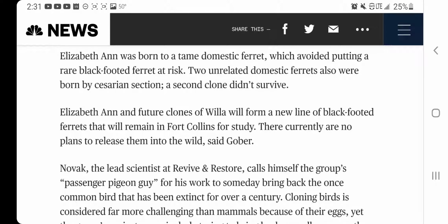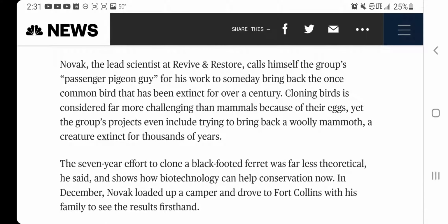Elizabeth Ann and future clones of Willa will form a new line of black-footed ferrets that will remain in Fort Collins for study. There currently are no plans to release them into the wild, said Gober. Novak, the lead scientist at Revive and Restore, calls himself the group's passenger pigeon guy for his work to someday bring back the once common bird that has been extinct for over a century. Cloning birds is considered far more challenging than mammals because of their eggs. Yet the group's project even includes trying to bring back a woolly mammoth, a creature extinct for thousands of years.